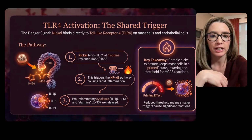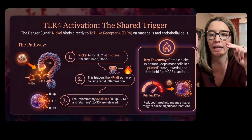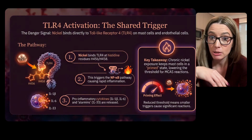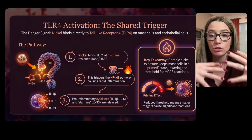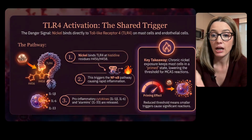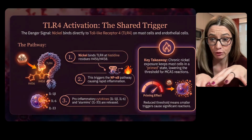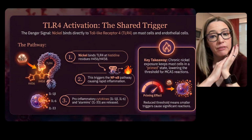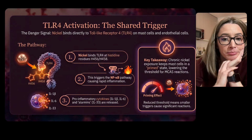It lists them here, like IL-1 beta, IL-6, and alarmins, IL-33. Like we talked about in my previous immune cell lecture about the immune response, these are all signals that are sent to your body to cause systemic inflammation. And like I said, nickel directly can do that. It doesn't have to go through other immune cells.